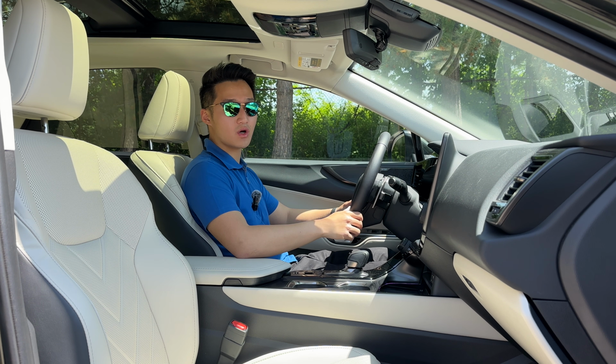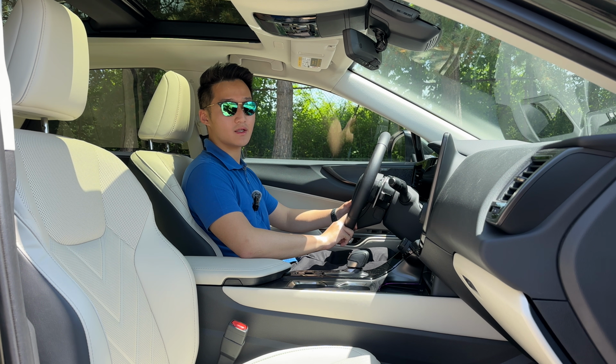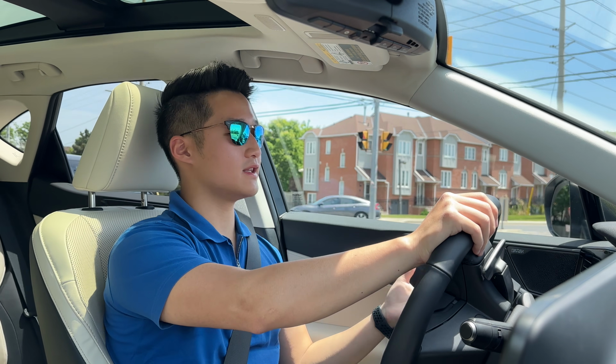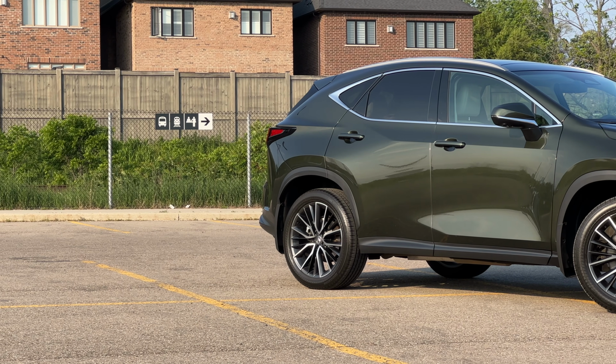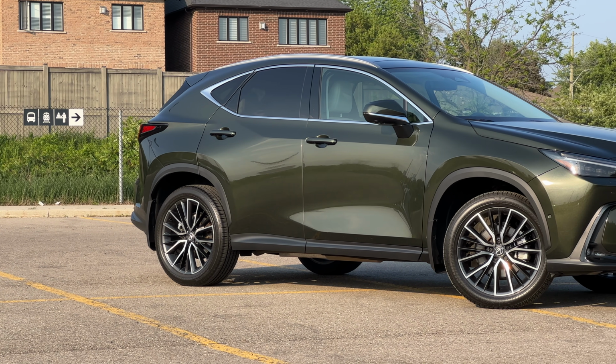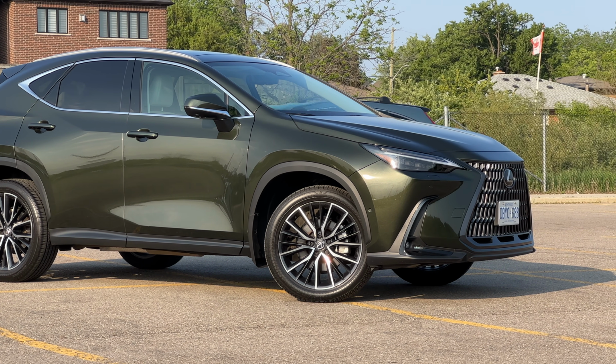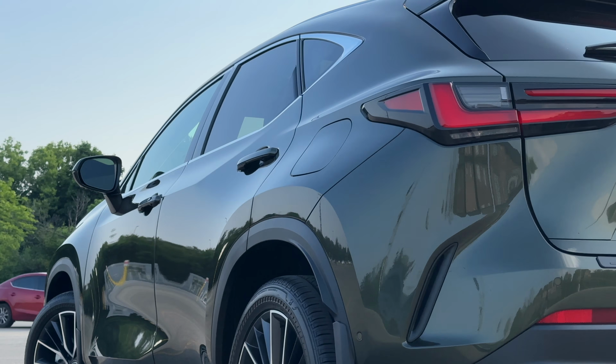Anyway, let's hop on the road and see what this car drives like. Well, the highlight of this Lexus NX is definitely the efficiency. Unlike the Europeans, where they have mild hybrids and plug-in hybrids, this is the only one in the segment that features a self-charging hybrid system.